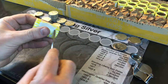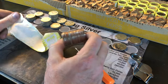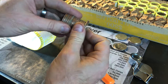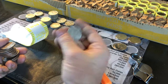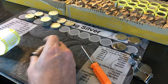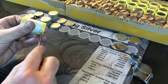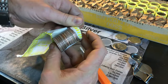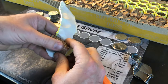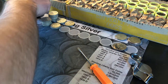Roll 25. We're right at the midpoint of the box, finally. Been a good box so far before all the enders showed up. And we've got a 90%er right there. 1964. So 18 silvers in the first 25 rolls. And we've got 6 enders still in the box. Roll 26. And we've got more silver. Looks like it's just a 40%er though. 1965 again. Getting a lot of those.